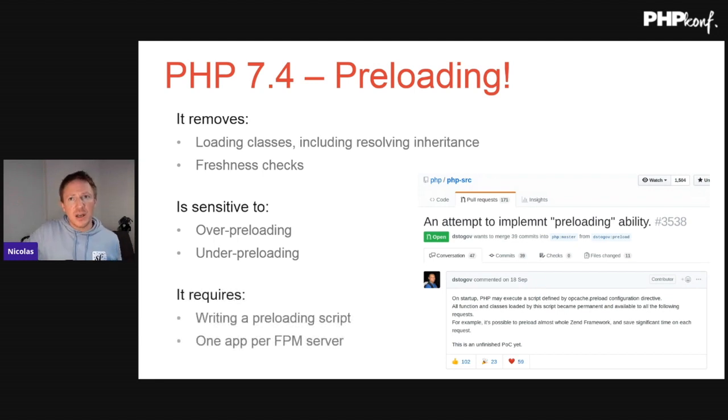This challenge requires an implementation. It requires some logic we have to implement, a preloading script. The preloading script is the logic that knows which classes from the vendor and source folders should be preloaded. This is quite challenging to do, because it depends on the configuration of your applications. Composer is not the right place to know. Composer doesn't know anything about where you are using the vendor directory. So only the application knows which classes should be preloaded.